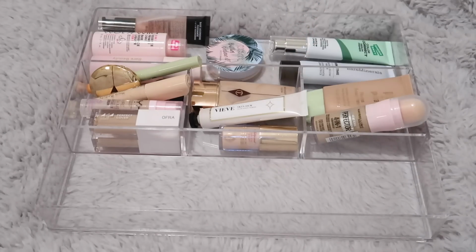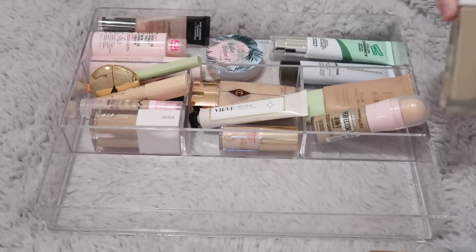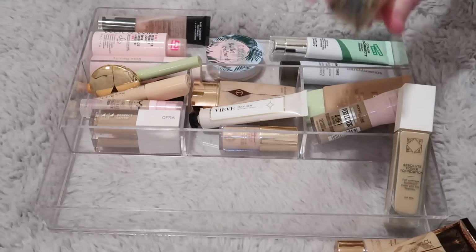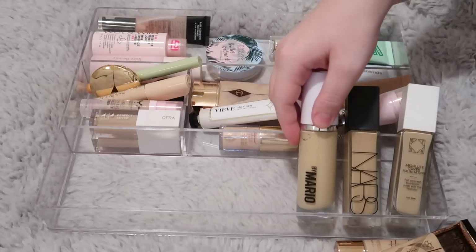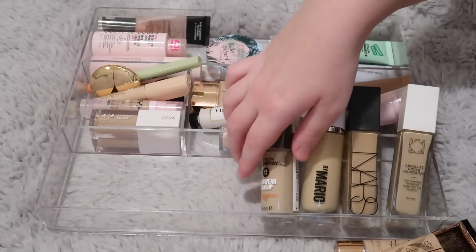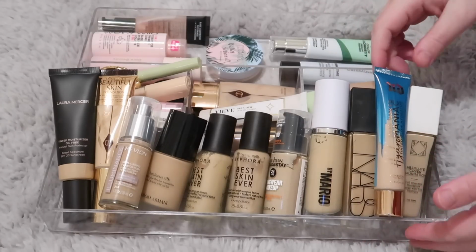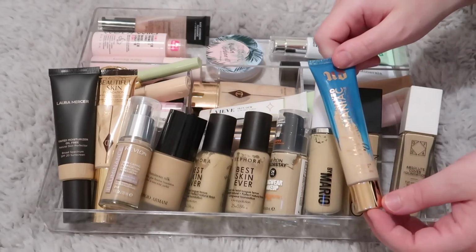And then we have foundations, which we have a lot of foundations, and I definitely don't need this many foundations, so we will for sure be getting rid of quite a few of these. So here are all of the foundations. Right away, I have a few that I have had for a while, but I haven't used, so we'll have to look at those. And then I also have a few that I know for sure that I want to keep. So we have this one from Urban Decay.